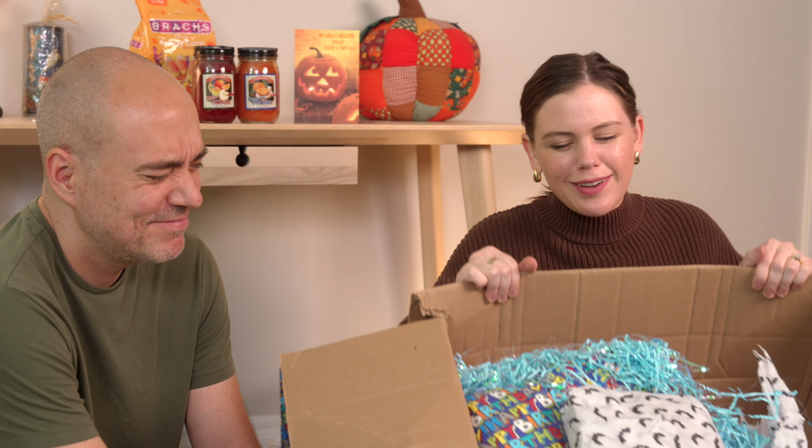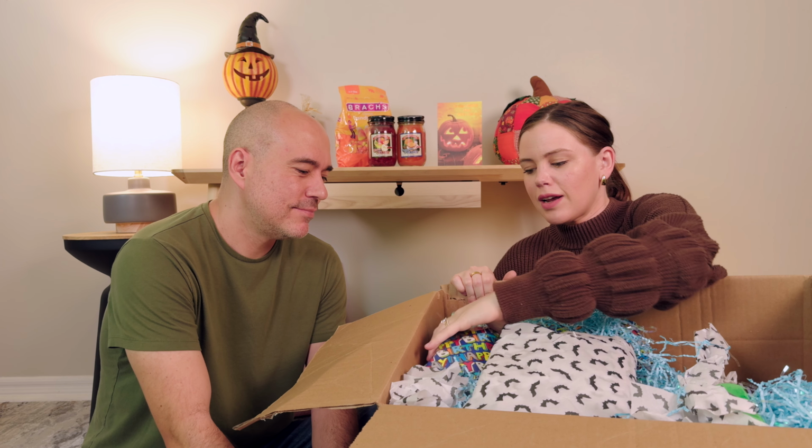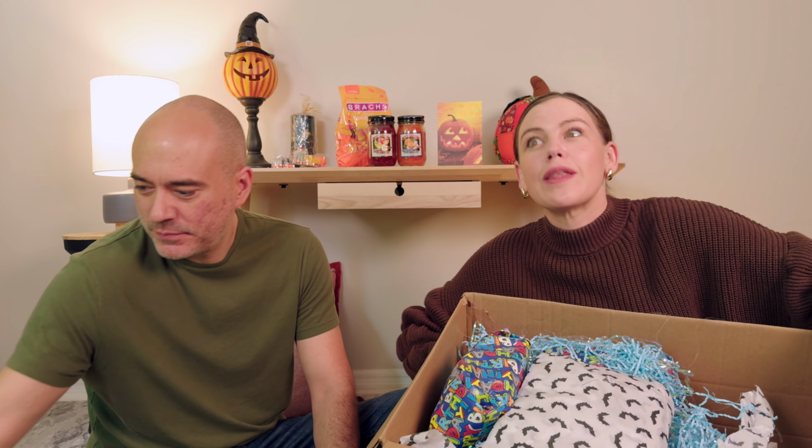I should just call her. Okay, we're going to wait until she calls me back before we open any of these because he's not old enough to open these by himself, but also she's coming next week. And she wrapped each one, so I don't want to unwrap them. So we're going to put this aside and we're going to open the other box. Oh my gosh.